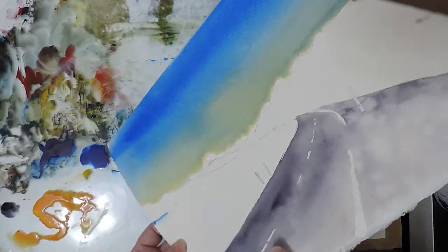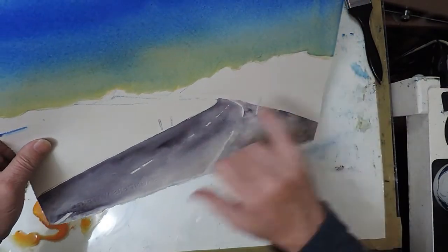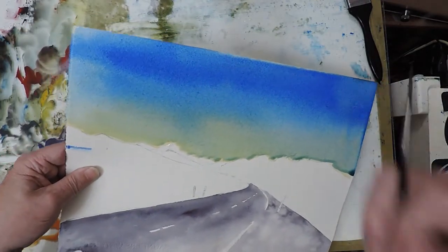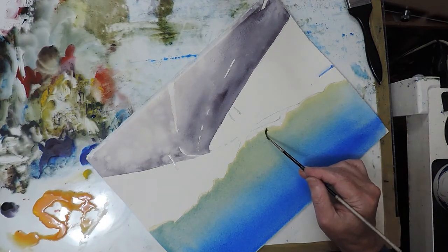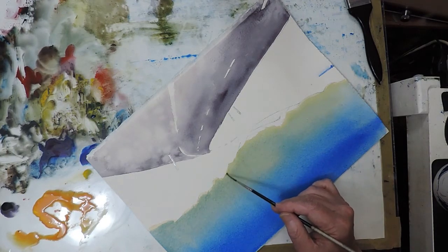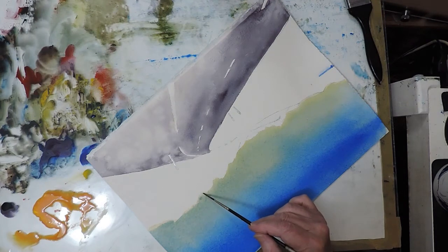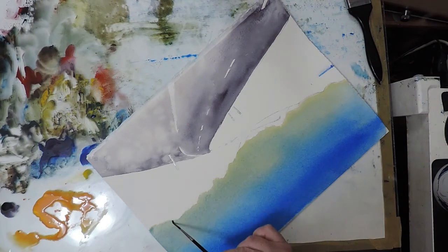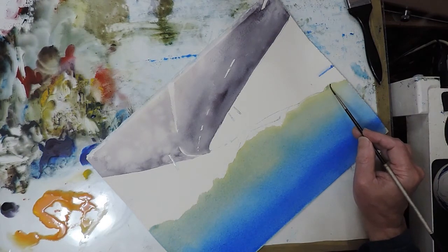And of course the blue is, or at least when I let the blue run down there, combining with the yellow and the orange to produce green, or just bring that down to the edge of the hills, the mountains, so we don't have a hard edge there, or at least if we do have a hard edge, it's the hard edge of the mountains rather than a hard edge in the paint.